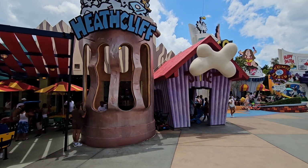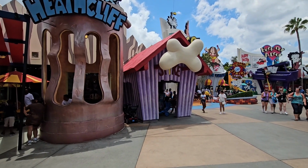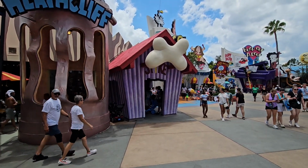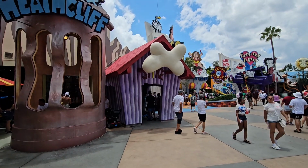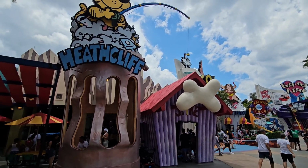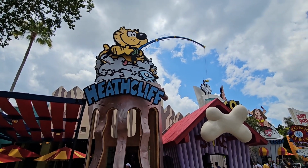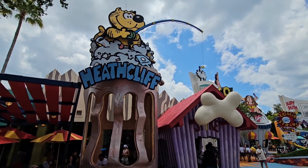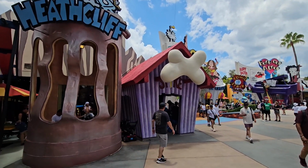It looks like if you're trying to get away from the sun and be in the shade, they have this little doghouse themed area. It says Spike on it. I'm assuming that's a dog bone, and that is Heathcliff. I think he's fishing with a dog bone, and he looks like he's on a pile of trash, which is interesting. But that is just a little awning area.